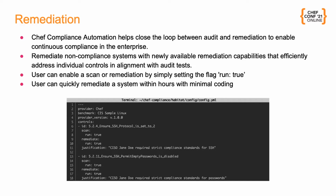With Chef Compliance Automation, users get access to audit as well as to remediate the system. The first key benefit of remediation is that it remediates the system while maintaining continuous compliance principles. The second benefit is reducing the time taken to remediate threats from months to weeks to hours. That is the key benefit of remediation.